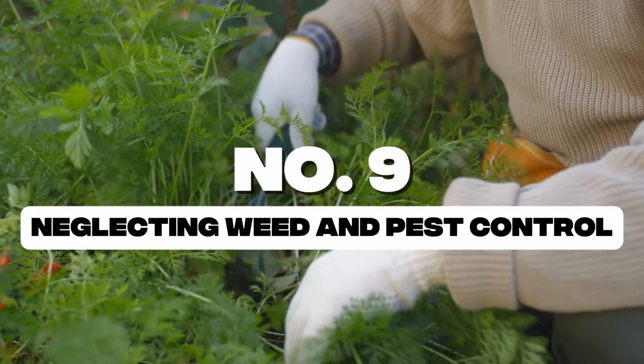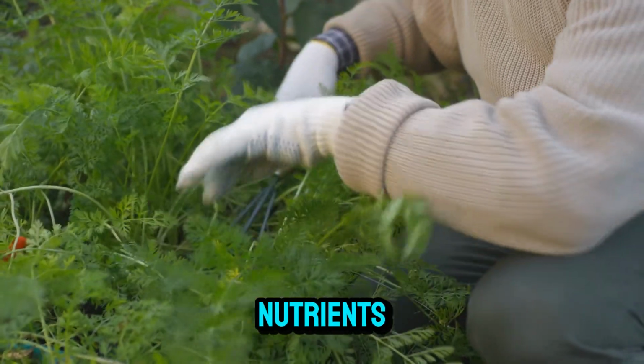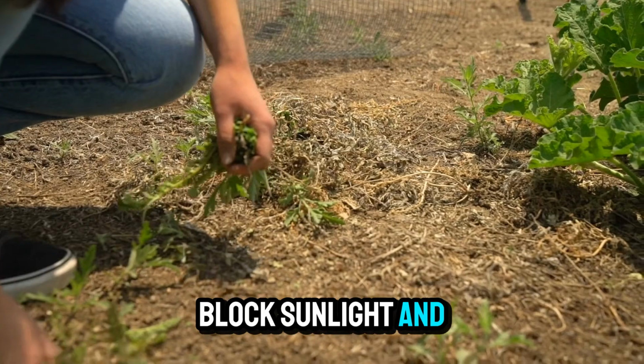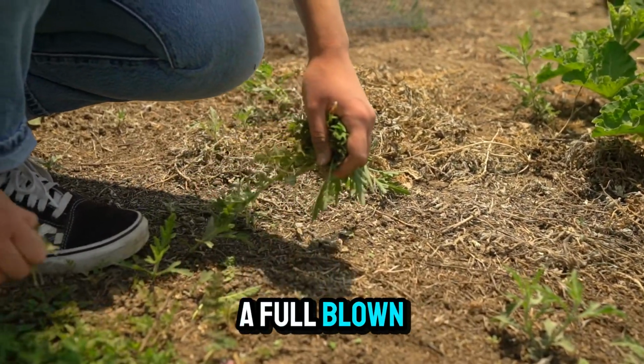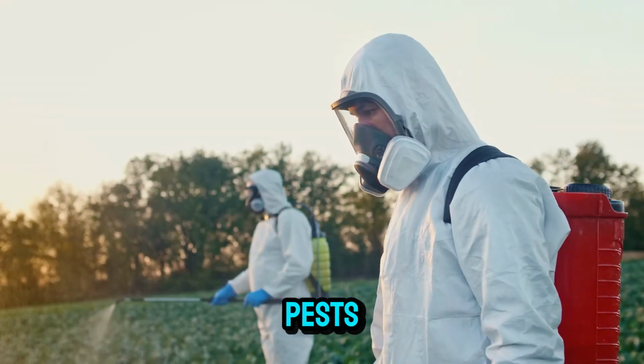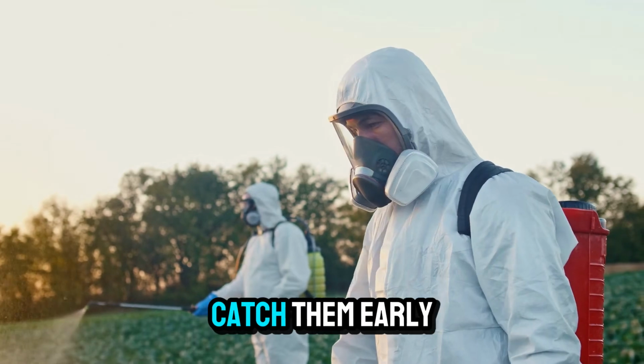Number 9, neglecting weed and pest control. Weeds are freeloaders. They suck up nutrients, block sunlight, and can harbor pests. Let them go unchecked, and they'll mount a full-blown invasion. Same goes for pests. A few aphids today can become an infestation tomorrow. Catch them early.